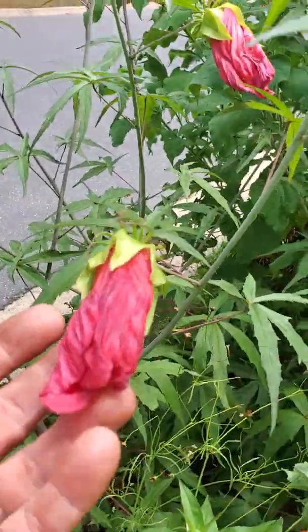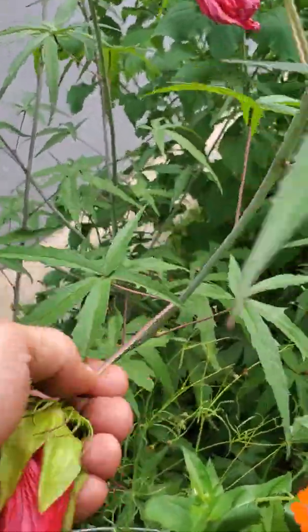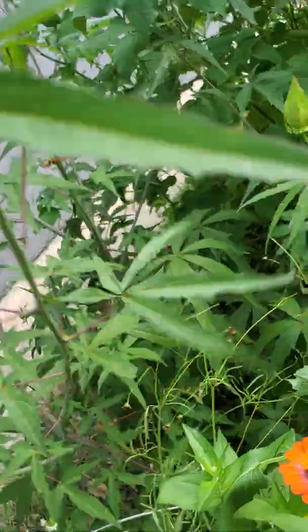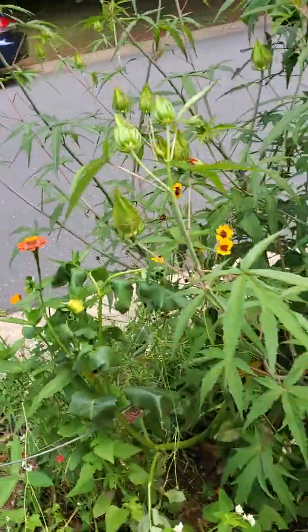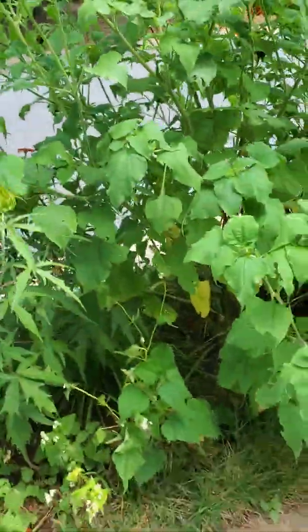More of the scarlet hibiscus. This was yesterday's flower, so take that off, and that'll encourage it to make more blooms. There's tomorrow's flower right there. Another Tithonia, more buckwheat down there.